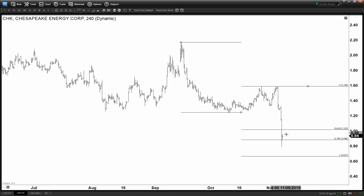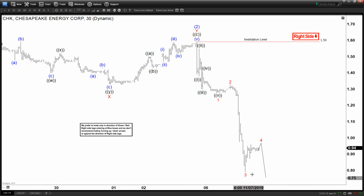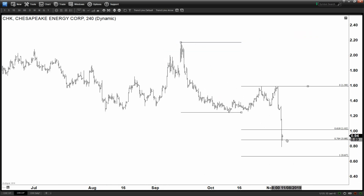Now it may not be exactly 0.67, but like we've been talking about, at least we need to see a 5 waves down. So far it only has 3 waves, and as long as the bounce fails below this wave 2 here, we should see another leg lower that can bring us to as low as 0.67. It could end above that, but at least one more leg lower is expected.